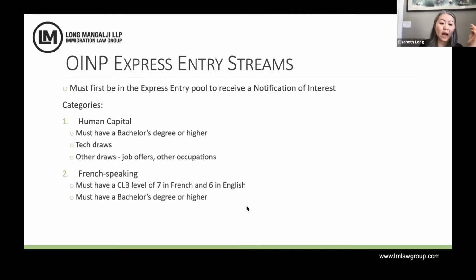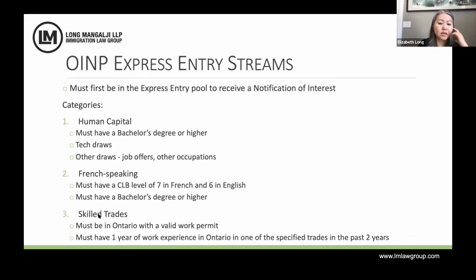Again, French speakers, lucky French speakers. If you have that level that I talked about last time and you have your bachelor's degree, you may also receive a notification of interest, but your Express Entry base score usually has to be at a certain level as well. Skilled trades: this is if you were working in Ontario for at least one year in one of the trades, the construction trades for the most part.